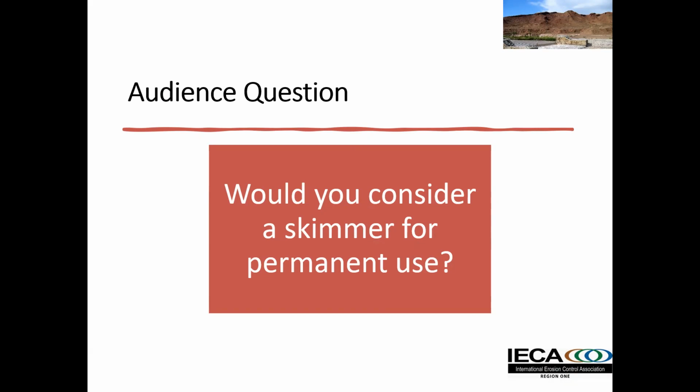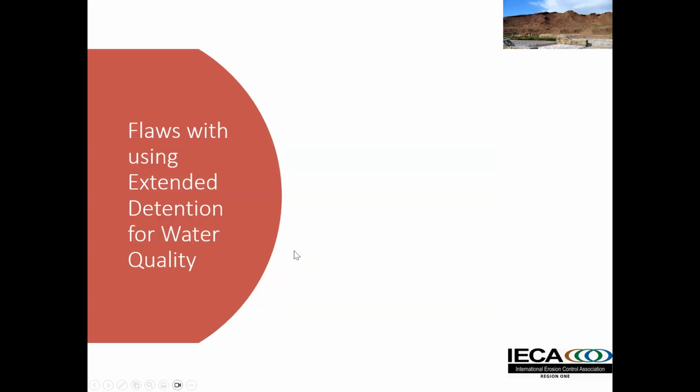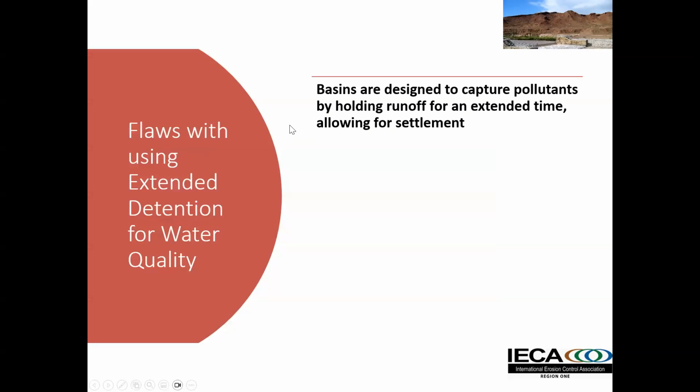All right. So last thing we want to talk about is water quality and how we do water quality design. So as I mentioned, the advantage of using a skimmer is you get that surface withdrawal. Currently we use extended detention for water quality. So the idea is you collect that first flush, hold it for a certain period of time, drain it out slowly, and allow for settlement. And so there are some flaws with that.